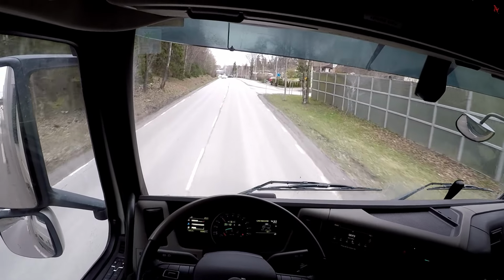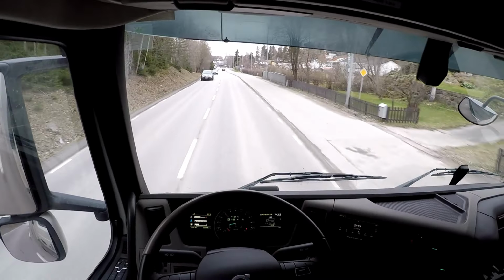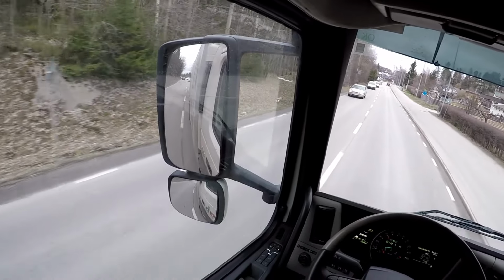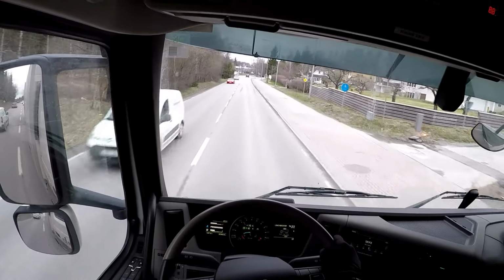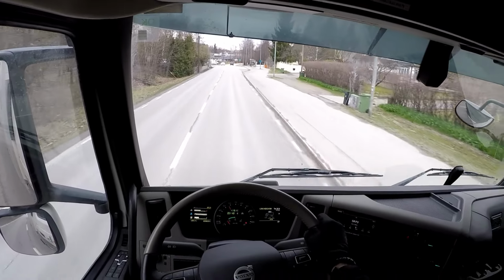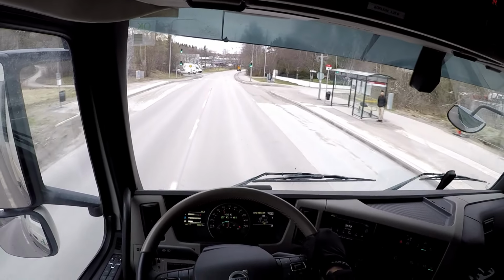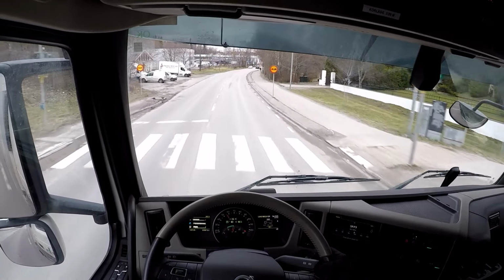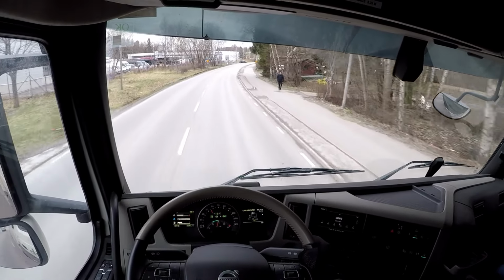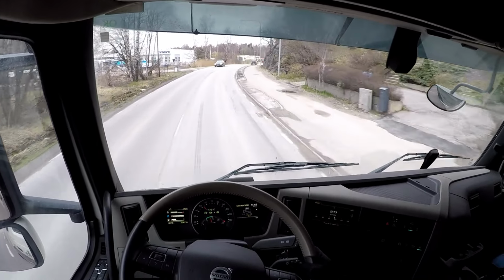Powerful. I don't know how many horsepower it has. I think maybe 330, not sure. All right, it's actually a 410, yeah. Okay, I can see it now from here. It's a 410 horsepower Volvo FM 410, I don't know what year model. It's only gone 20,000 kilometers, so I guess it's a 2016 year model. So I guess I'll put that in the title.